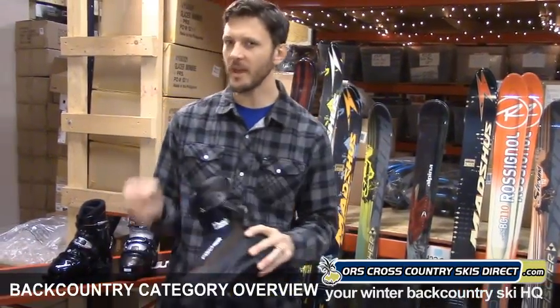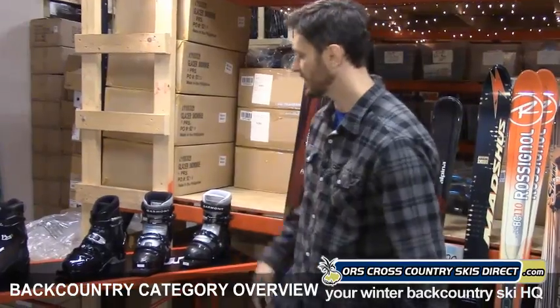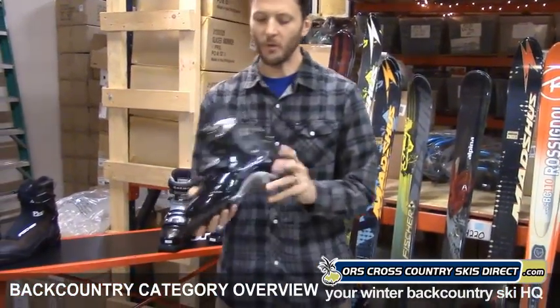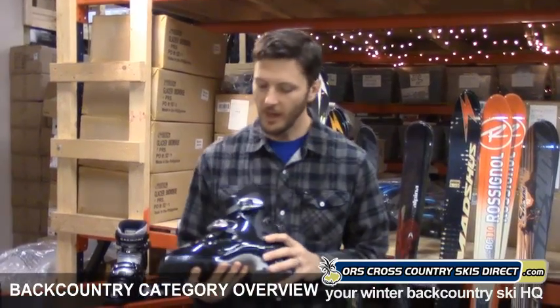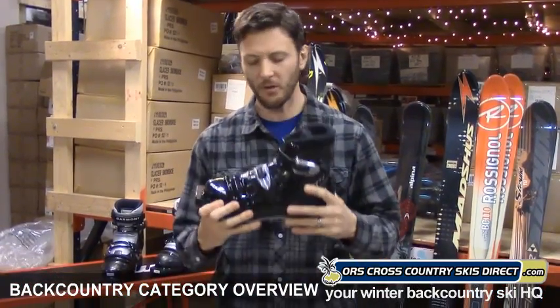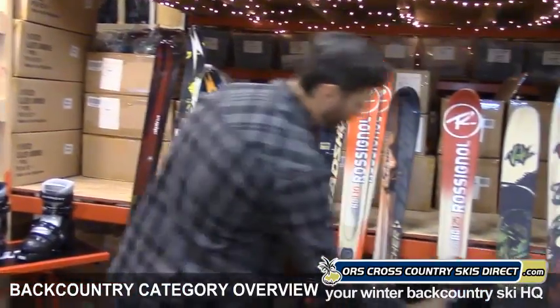But if you really want to make really beautiful turns with the least amount of effort, you've got to go with a plastic shell boot. We'll start with the Scarpa T4. This is kind of the utilitarian option between this and the Garmont Excursion here. So it's a little bit heavier, it's a little bit stiffer. This will power really any of these skis.